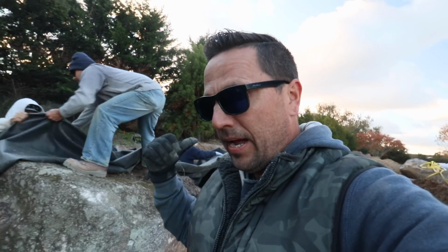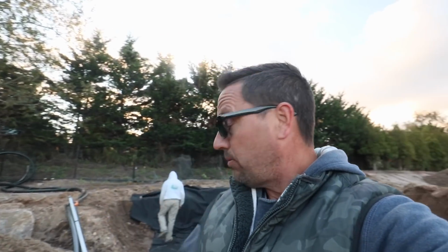It's looking awesome. We are gonna work on just doing some backfilling tonight, getting prepped for tomorrow where we can set up our wetland filter and finish doing our rock work on the ancillary stuff around the stream, some outcroppings, and Friday we are firing this thing up. Guys, we're having a great time out here. I hope you're enjoying this. I will see you tomorrow.